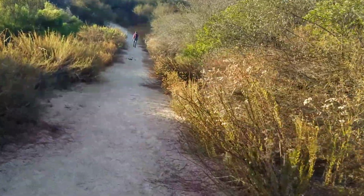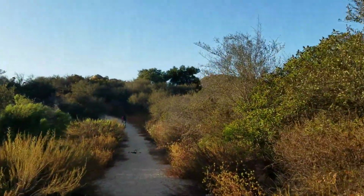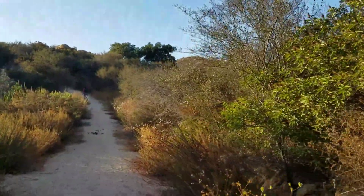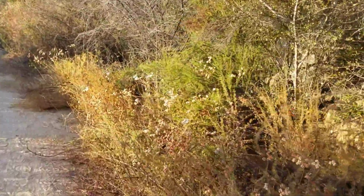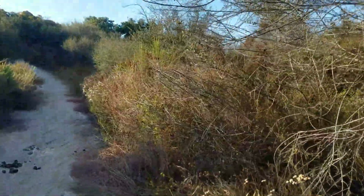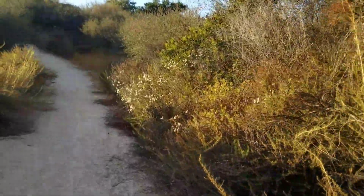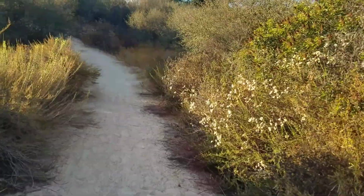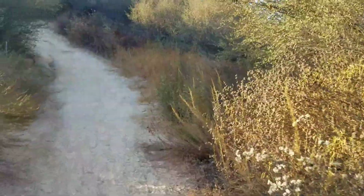And so here's what I mean, the kind of thing that people do. It's a shame that a lot of people that come out here, being that it's so close to the town, I'm gonna come out here with a trash bag one of these days. I wasn't planning on doing that today. But a lot of people don't follow leave no trace, which is a shame, because this is a very beautiful little hike.